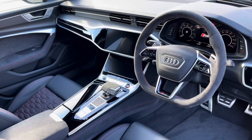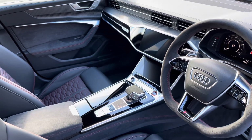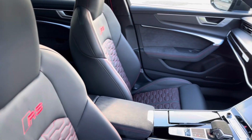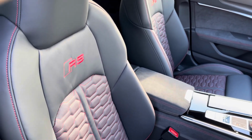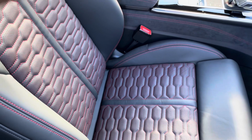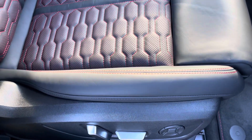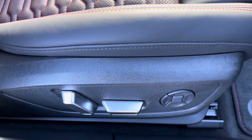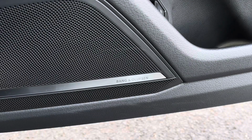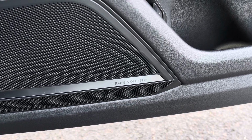In the front, you'll find a heated, flat-bottom Alcantara multifunction steering wheel and carbon twill inlays, while there's Valcona leather upholstered front sport seats, which are not only stunning to look at, but also really comfortable and supportive, especially on long journeys, while they're electrically adjustable and include the 4-way electric lumbar support, as well as memory function for the driver's seat.